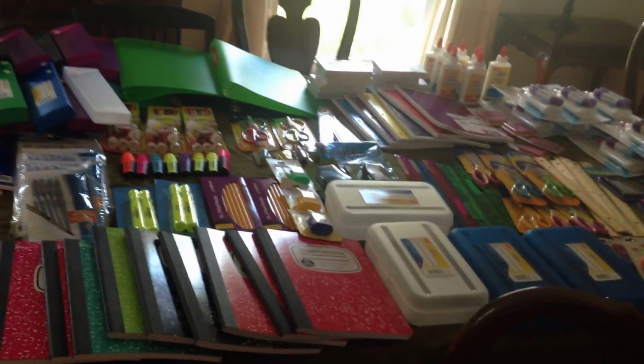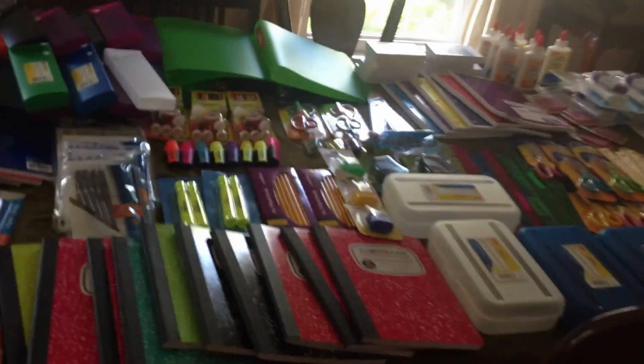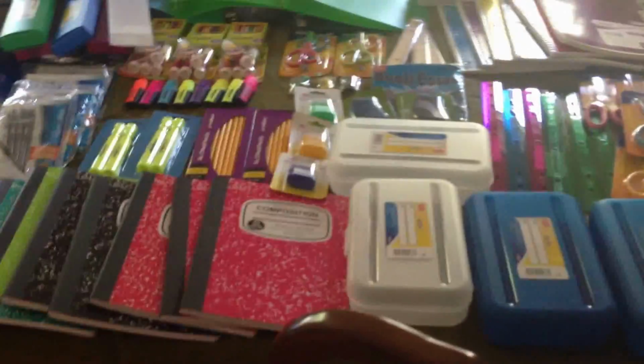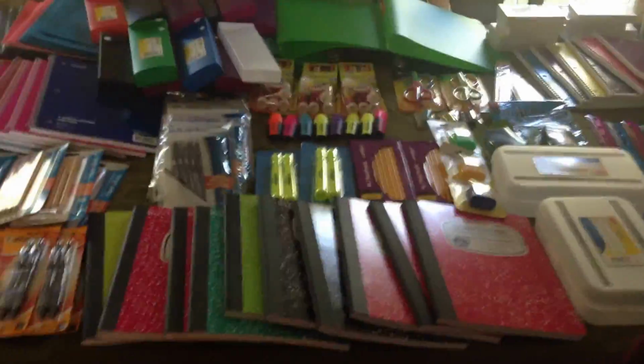So this is everything we have done so far. Today's at CVS, our school supply stuff. And then we will be going shopping for more stuff, and we will post videos if we do. We are on vacation this week, so we don't know if we want to just go out today and finish it up or through the week.